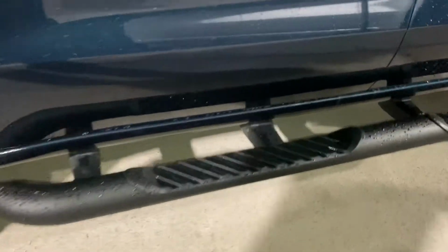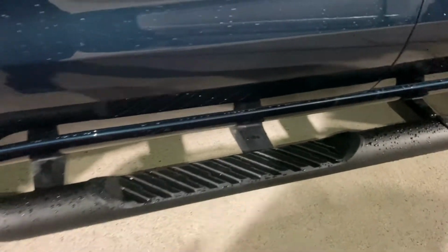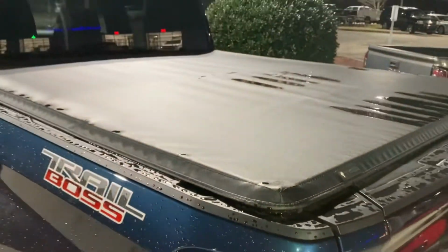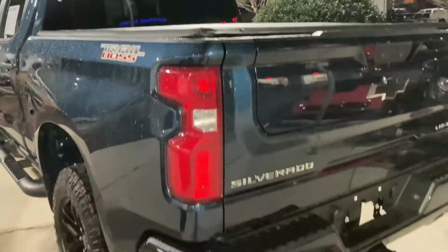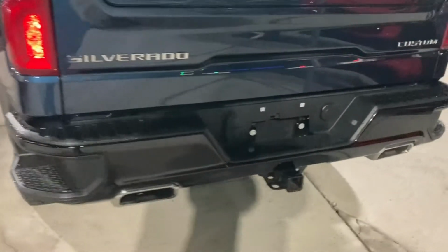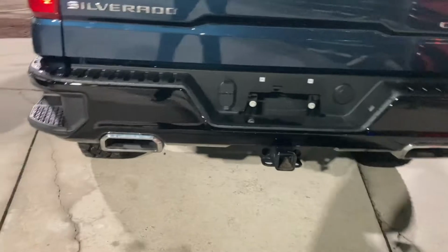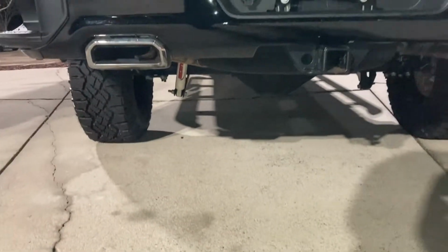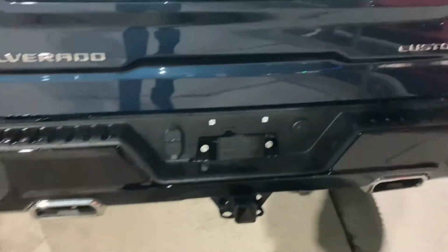Got a step bar on there. I prefer if it had a lock rail. Trail Boss. This one has a cover on it. Step in the bumper. Dual exhaust. All nice and tucked away, so it doesn't get in your way when you're climbing.